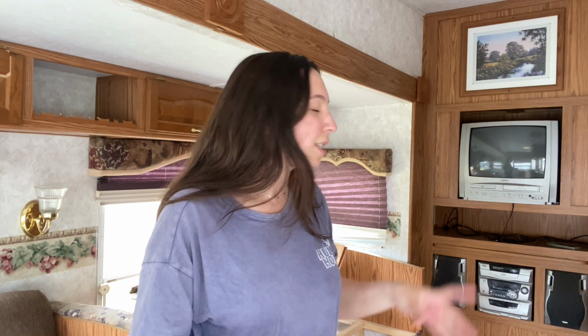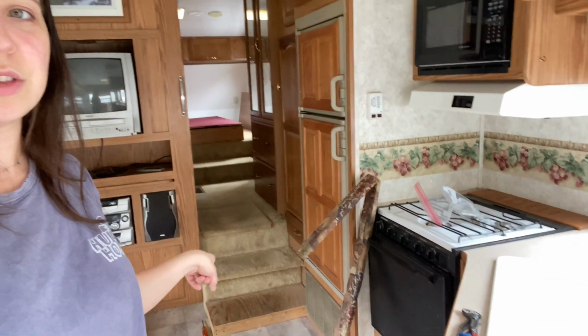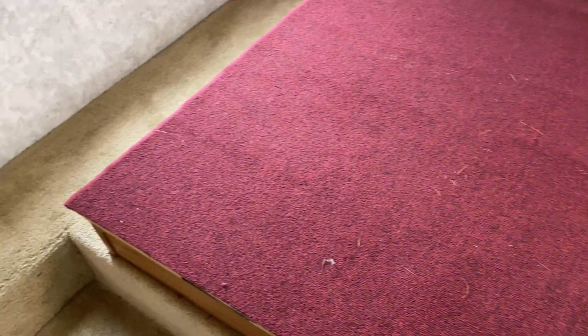I think next week's video we'll tackle the carpet that's in the bedroom, which there's a lot. There's all these steps, and then literally the whole platform has carpet on it. Just the entire room is pretty much all carpet. So we'll have to work on that next time.